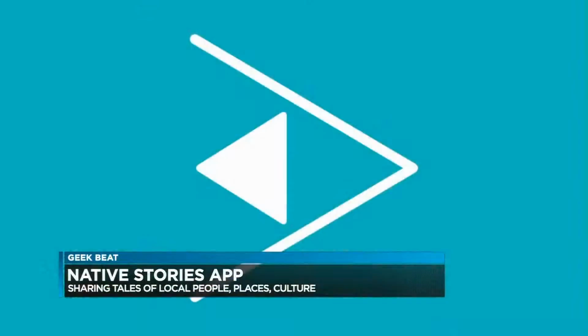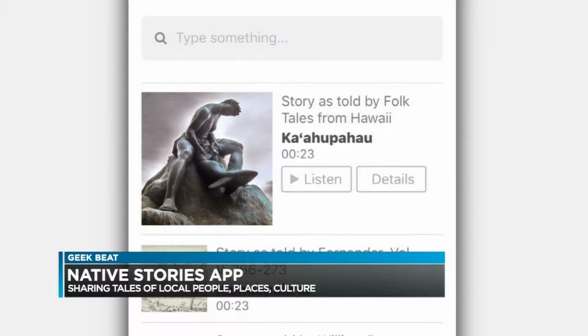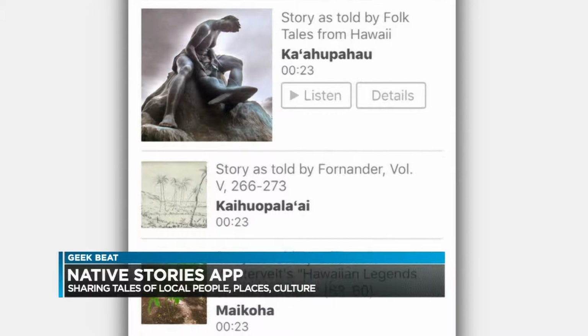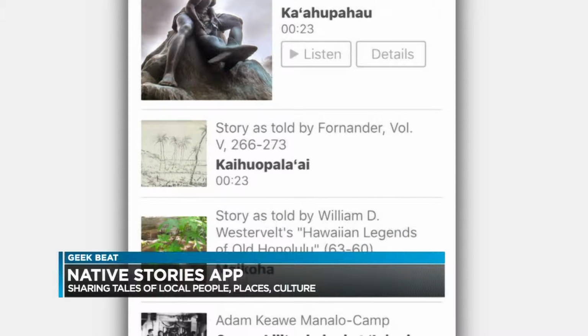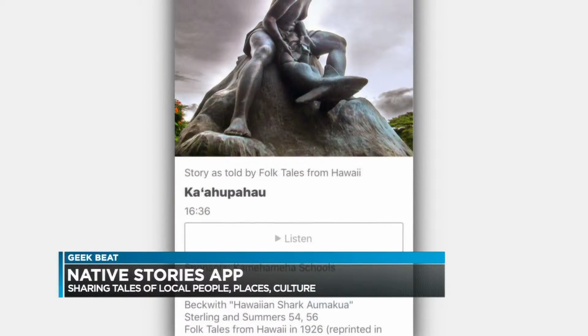We're talking about local stories. Native Stories just released their mobile app. You can get it on iOS and Android. You have walking tours, so if you're really interested in Native Hawaiian stories or indigenous stories, it's a fantastic way to listen to podcasts, go on walking tours, and read, all in a nice little app. It's pretty small right now, but when you have these foldable screens in the future, you can literally take a walking tour with this app.